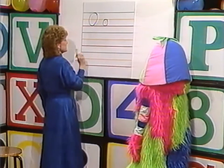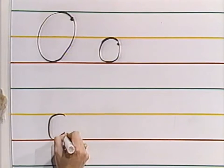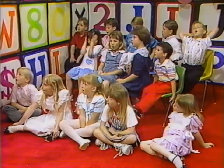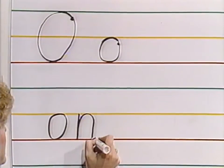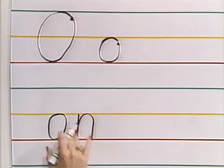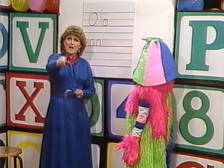And I have a word that we can sound, too. What's this? Oh, I heard someone say octopus, and it does start with an O, but that word is too long. What letter? O. What sound does O make? Ah. And what letter is this? Small N, and N says nnn. Sound it with me. On, on, on. Like turn on the light. And now you know the sound of O. Now we've learned the letter O. Now that we've learned the letter O, let's go to letter P.